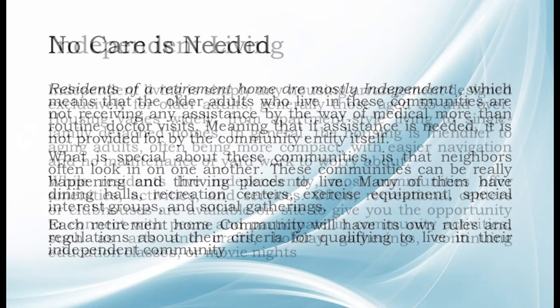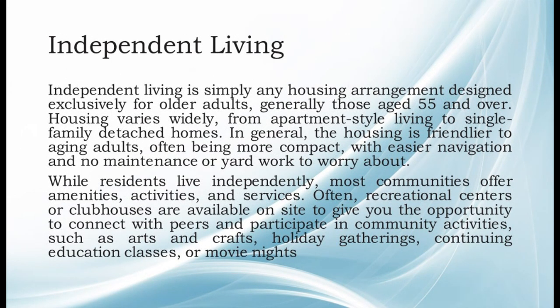Independent living. Independent living is simply any housing arrangement designed exclusively for older adults, generally those aged 55 and over. Housing varies widely, from apartment-style living to single-family detached homes. In general, the housing is friendlier to aging adults, often being more compact, with easier navigation and no maintenance or yard work to worry about.